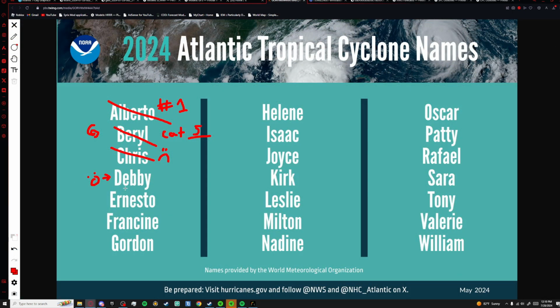Here are our 2024 Atlantic hurricane names. We've already gone through 3: Alberto, Beryl, which I'm sure you all remember, and Chris. So our next name on the list is Debby, and that might be used by this system if it does develop. We've already had a Category 5 hurricane, and we're not even close to peak season yet. We still have way longer than a month until peak season. So our next name on the list is Debby, so watch out for Debby.